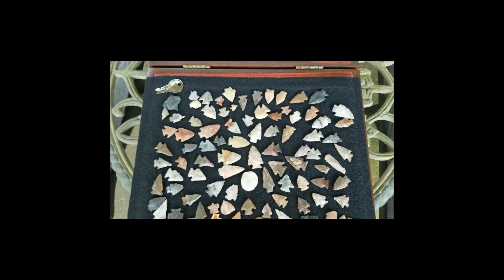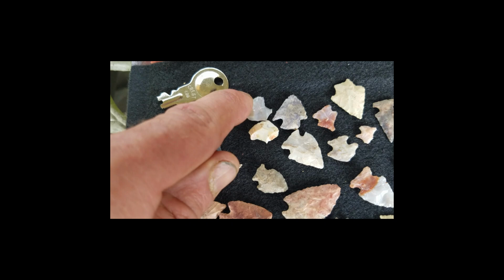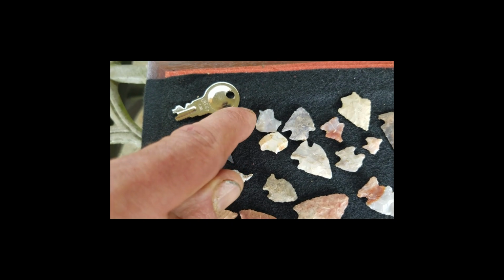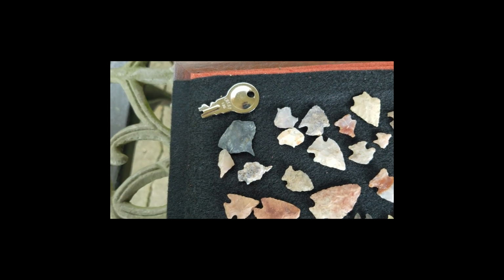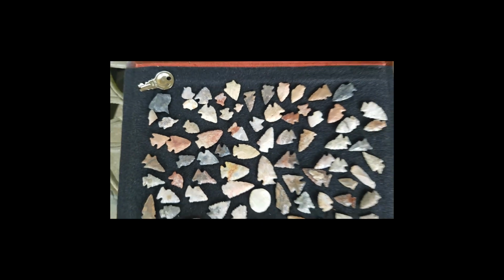Well, I hope you enjoyed this. I'm happy. And you see there's the little awls and or perforators and stuff with the little needle tips on them, like that point I just found. That tip's nuts. Look at it. Alright, later.